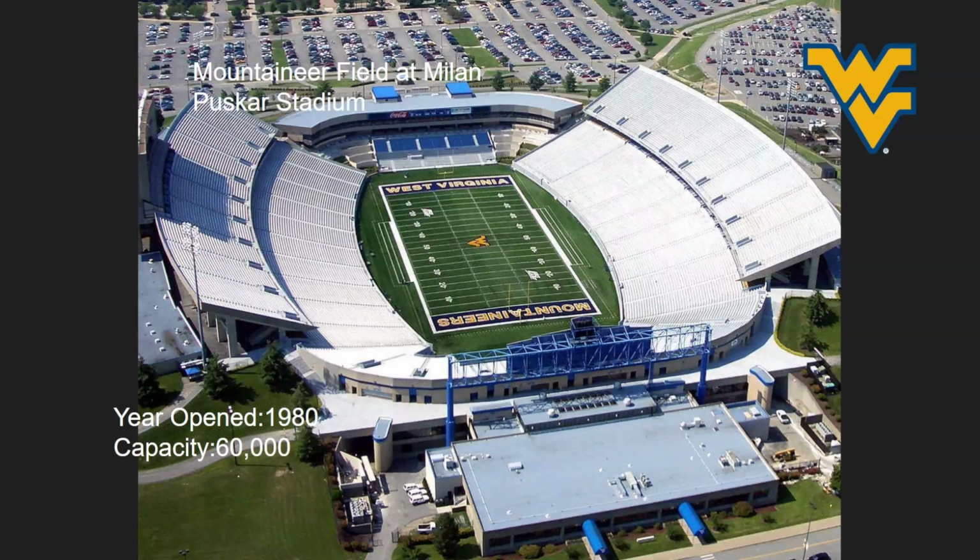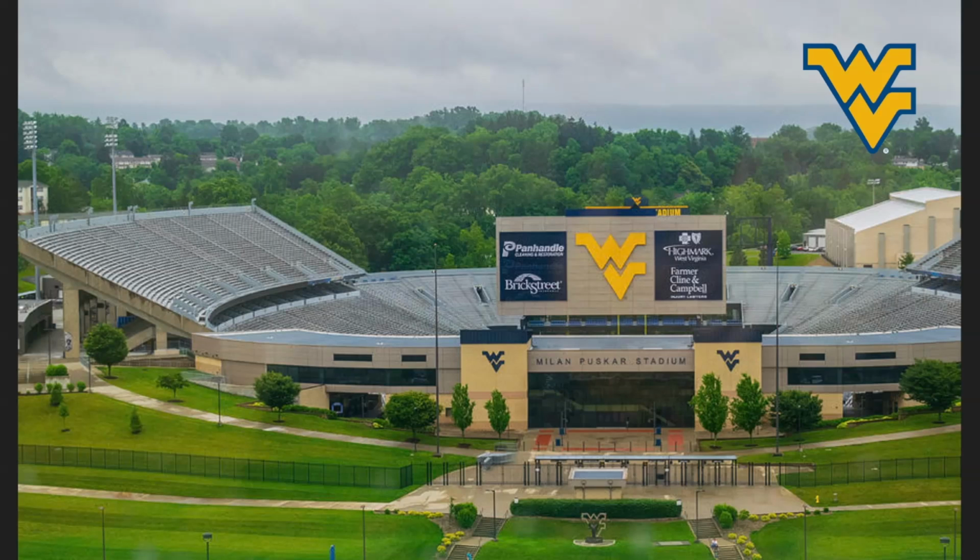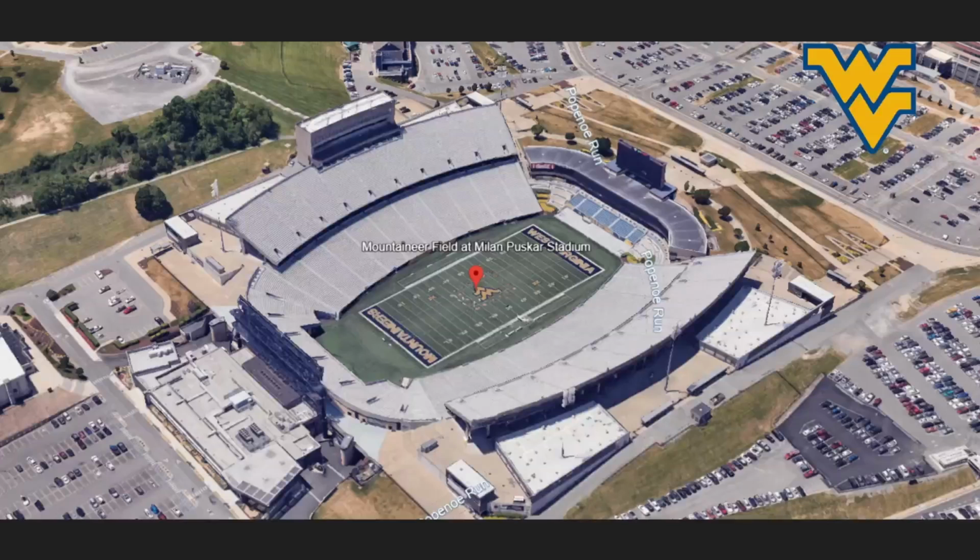And then up next, we have Mountaineer Field at Milan Puskar Stadium. Opened in 1980, of course, home of West Virginia, capacity of 60,000. Just two big wings of bleacher seating. You can't go wrong with that, especially at a party school like WVU. Nice big jumbotron at the one end zone as well. And I thought the entrance was pretty interesting. The Appalachian Mountains all around is cool too. And overall, I just like the look of this one.